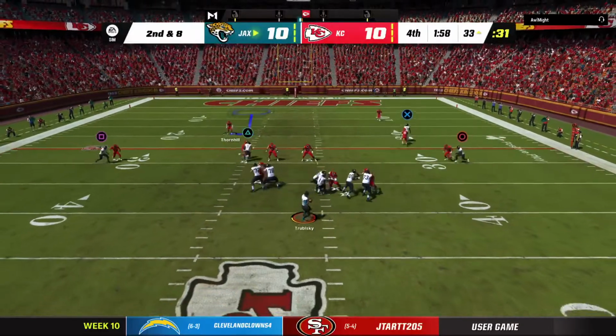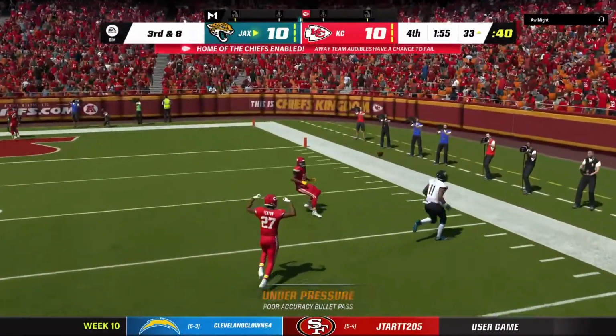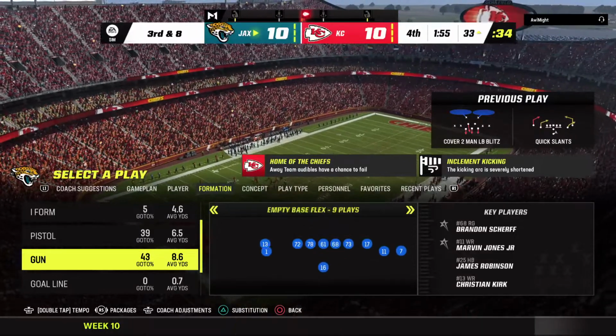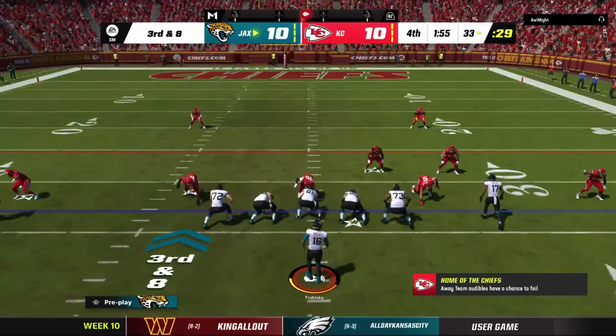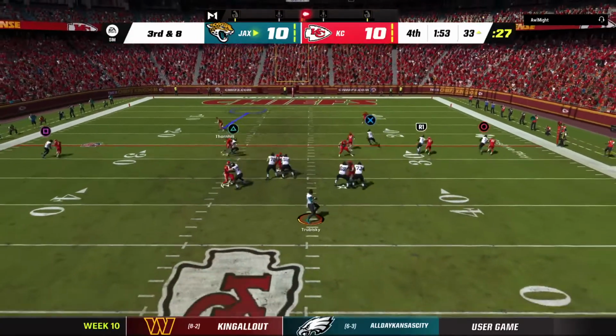Throwing on 2nd and 8. Trubisky. And his throw is incomplete. He was unable to complete it there, and just not the game that you would expect from him. He's been off the ball really start to finish. Yeah, it makes you wonder what exactly is going on. Is he a little bit dinged up here? Or is he just off just by a bit? Maybe he can get it back in this situation. He'll need to.